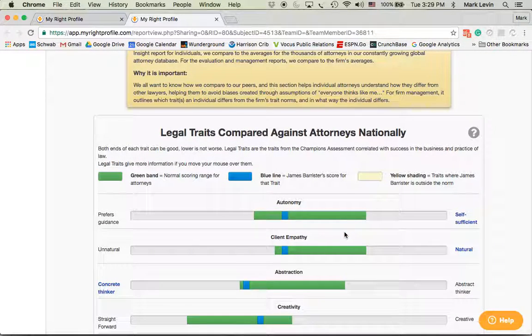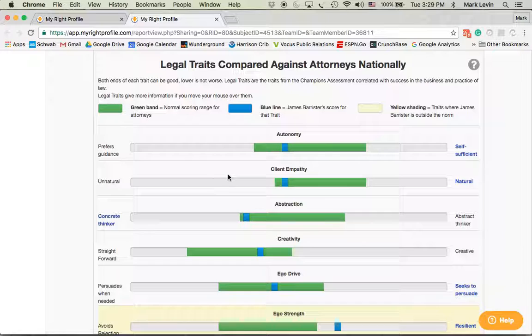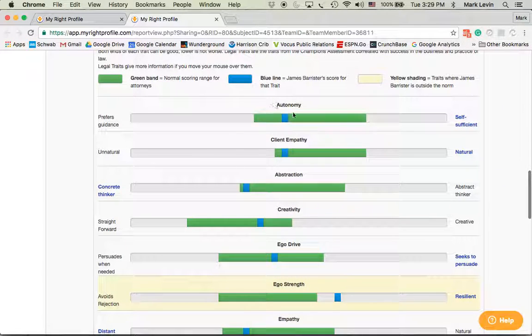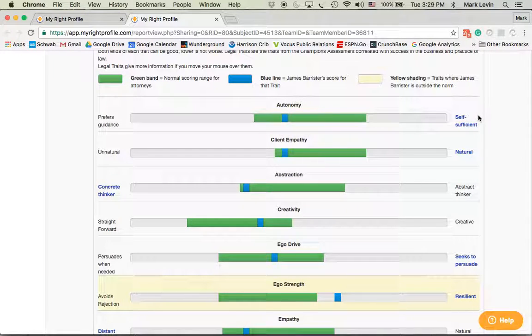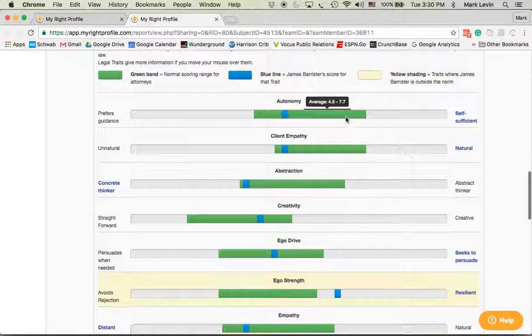The assessment part that measures all of these was developed by psychologists in Chicago. And you can see from the scales that each side has a particular pole. Neither pole is bad. If we look at the autonomy section, we can see that one side would be preferring more guidance, and the other side would be more self-sufficient. In this case, the green bar is the overall average for this trait, and that average is actually one standard deviation to either side of the middle. So the average is showing about 68% of the individuals.